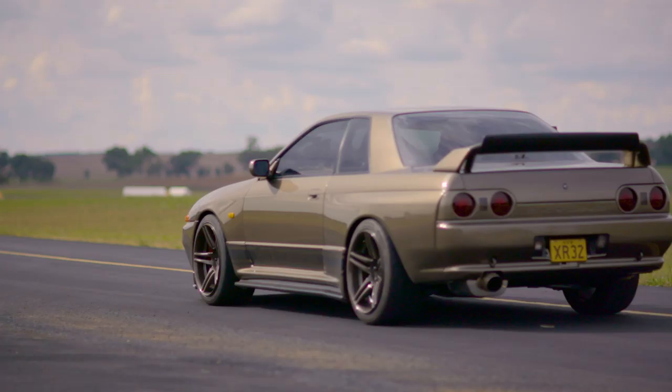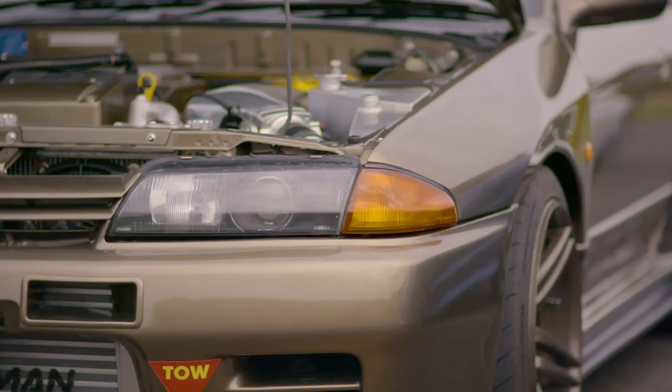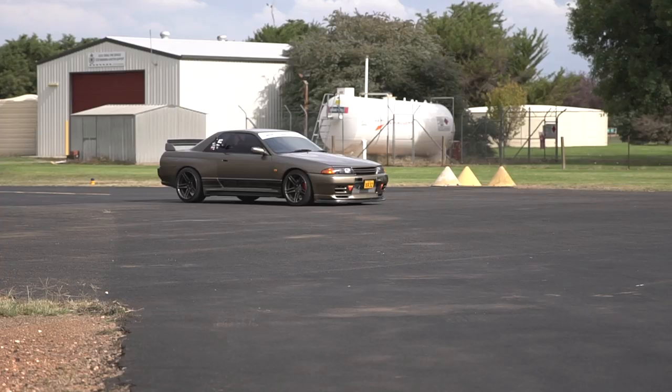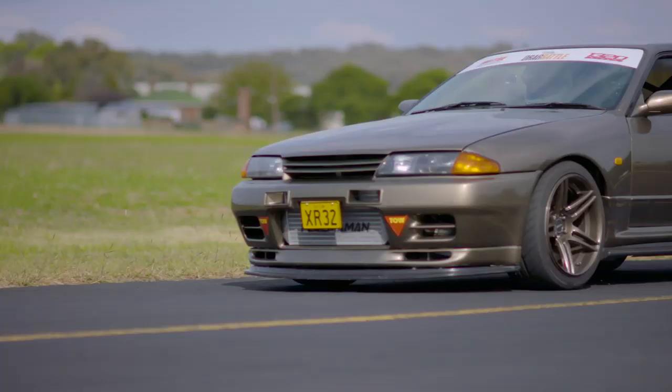Fourth in handling was Dennis from Grim Performance in the R32. It has plenty of gear underneath, but the torque from the Barra means wheel spin is never far away, and it's very hard to put it down. But lots of fun though.